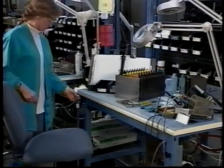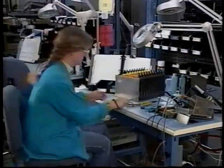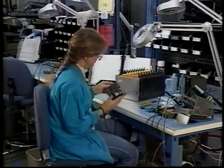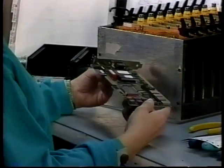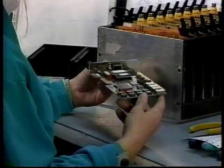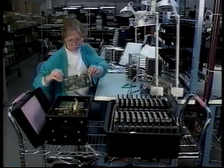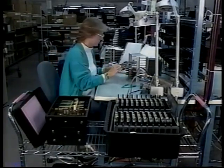So now that you know what ESD is and what it can do to the electronic devices you handle, let's look at how you can prevent ESD damage at your work area. The most important fact you can learn about ESD control is that you are the most important part of ESD control. ESD is largely a people problem. No program to control ESD will succeed without your complete participation.